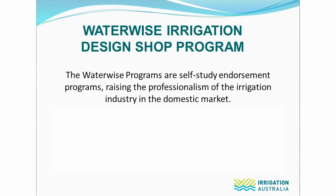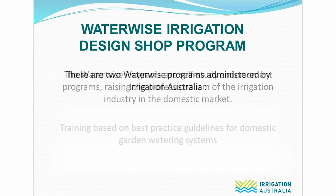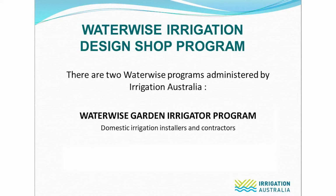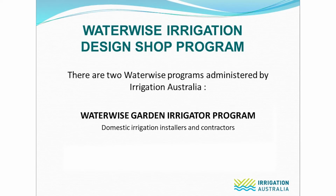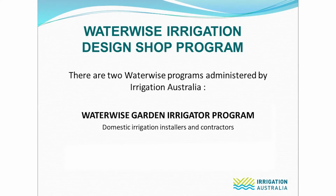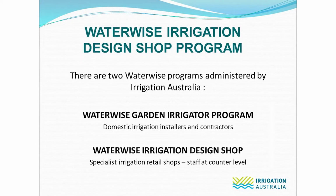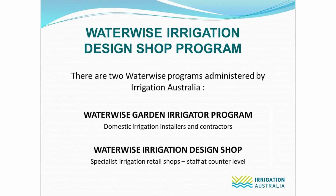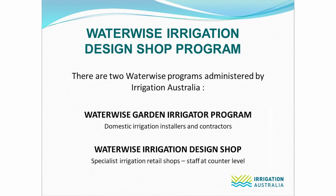The training contained in the programs is based on best practice guidelines for domestic garden watering systems. There are two Waterwise programs. The Waterwise Garden Irrigator program was created for irrigation installers and contractors, including landscapers, gardeners, or anybody providing irrigation services to their customers in the field. The second program, which we're focusing on today, is the Waterwise Irrigation Design Shop program. This program is ideal for specialist irrigation retail shops and focuses on providing training for staff at counter level to ensure they are providing professional advice and irrigation design services to the community.